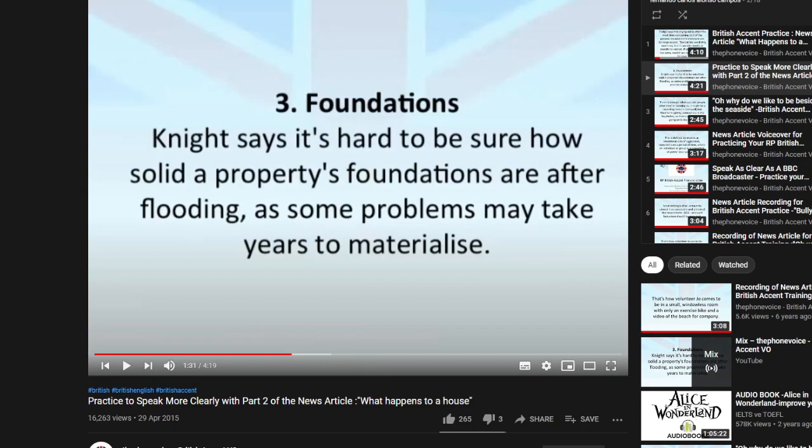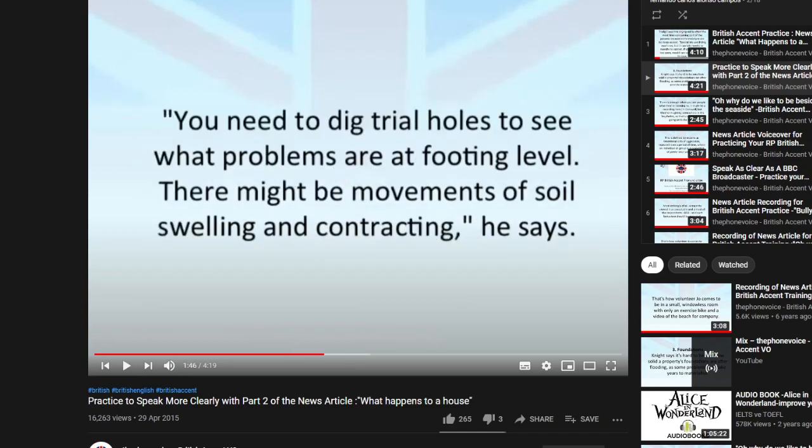3. Foundations. Knight says it's hard to be sure how solid a property's foundations are after flooding, as some problems may take years to materialize. You need to dig trial holes to see what problems are at footing level. There might be movement of soil, swelling and contracting, he says.